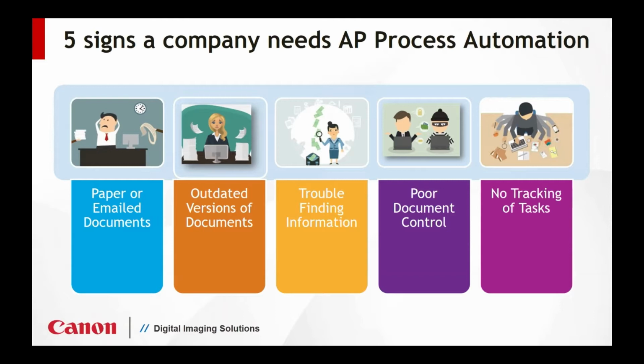If you have outdated versions of documents that you're working with, then that's another sign. Many remote workers store local copies of documents they're working on in order to bypass slow company networks. But the coworkers can never be sure whether they are working on the latest version, so there's no version control, or whether the information is even correct or relevant for that matter. So that's another sign.